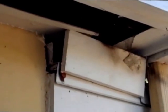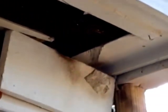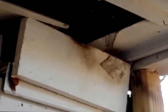Then you can see that big hole where they've knocked a hole right through that screening, and you see the grease marks on that piece of white wood. It looks like dirty greasy marks. That's where the rats have been going in and out. And if you look close, right at the top of that board, right where it goes in that hole, it's actually started to wear down because there've been so many rats going in and out of there.